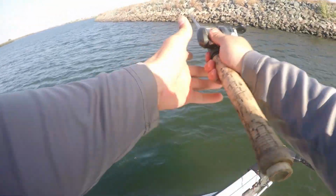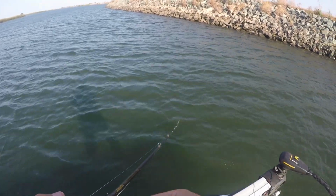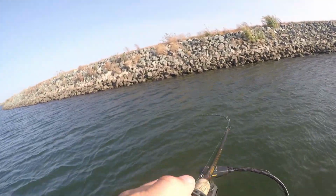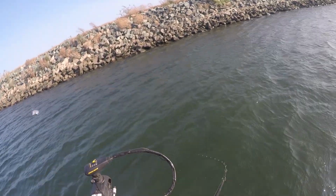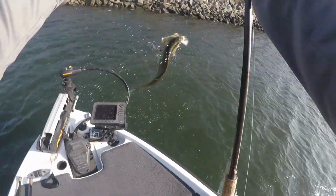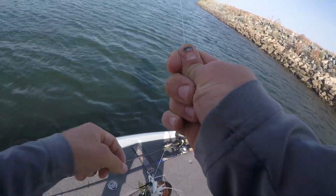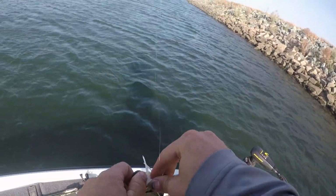Made a little bit of a move just to make the wind more manageable for you guys. I'm going with the wind. So there's a fish. Look at that. The move paid off. Little guy. Choked that thing though. Shuttle jig is down. Little guy choked it.